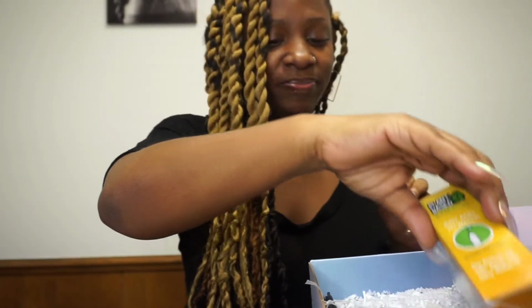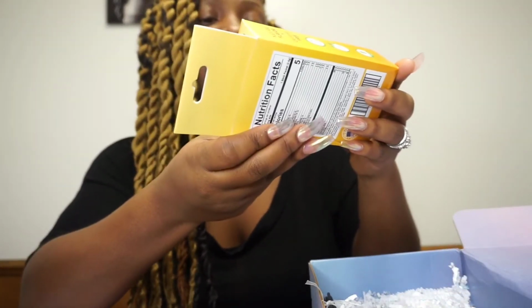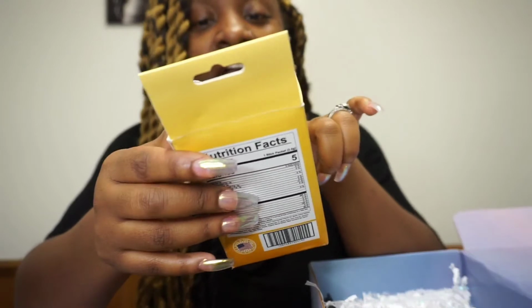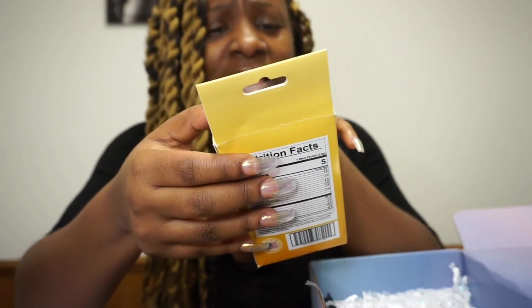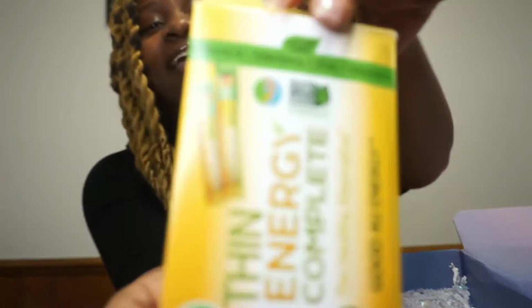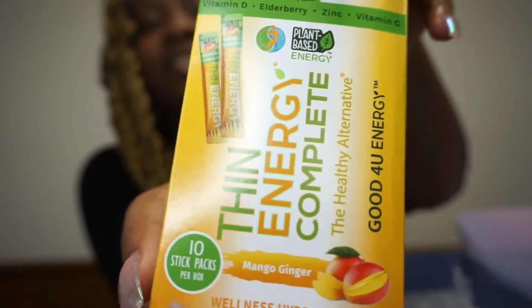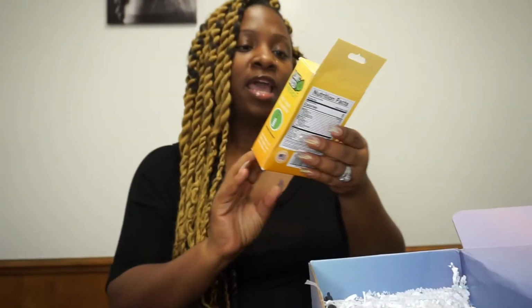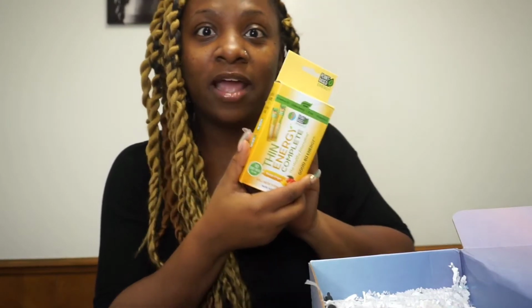Alright, so next up we have the Thin Energy Complete, the healthy alternative. Oh, this has vitamin D, elderberry, zinc, vitamin C, it's caffeine free, and it's plant-based. Okay, vegan. Alright, so this is what this one looks like. Turn it that way. It looks like it's just those little powders that you put into your water. So yeah, that'll be good because I'm going to be using this after Thanksgiving because I got to get my life back together after we eat all that food, okay? Alright, so yeah, this is mango ginger.